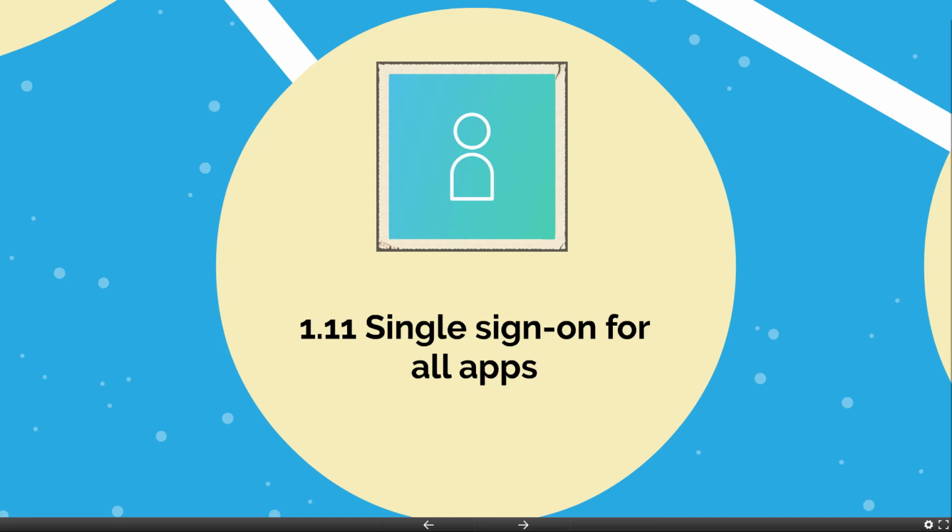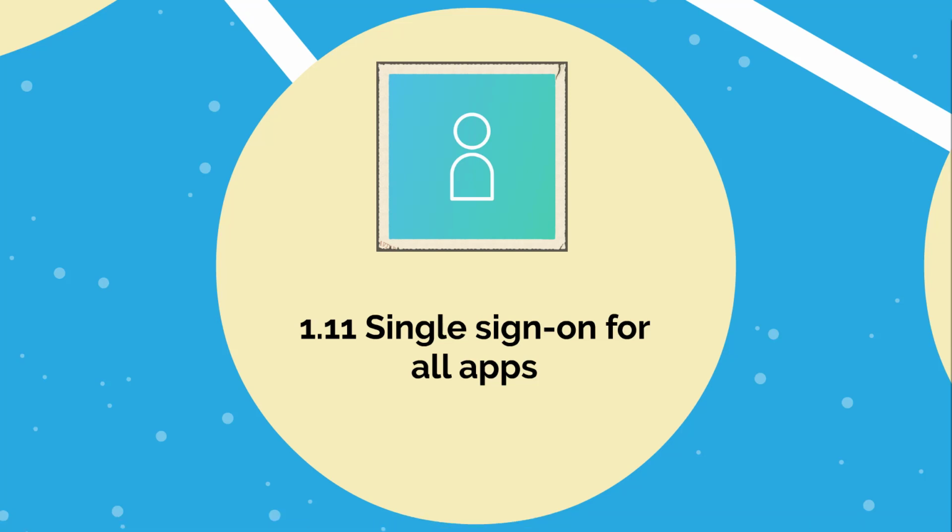We should also provide single sign-on for all applications. If our system involves multiple applications, then just sign on once, and then all other apps that belong to the system should be open as well. And we should also provide multiple means of logging in, not only password, because some people have a hard time remembering passwords. There are other means that we can allow redundantly, such as face recognition or other biometrics.